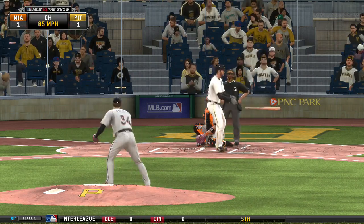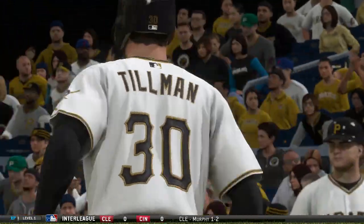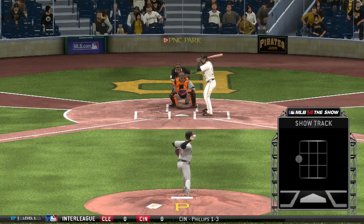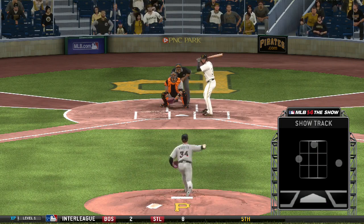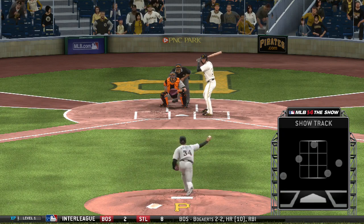And he misses here, ball 4. And somehow he manages to walk his opposite number. Wow. That's a real good at-bat there. He fell behind 1-2 right out of the gate, but instead of going out of the zone to protect, he was able to lay off 3 straight, get his guys a leadoff base runner.